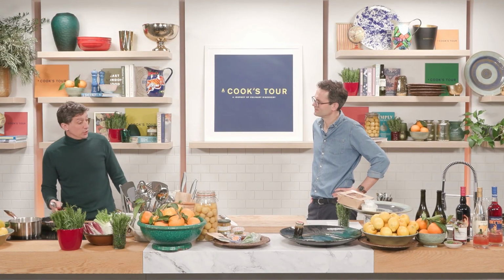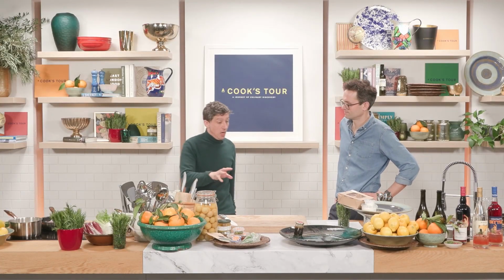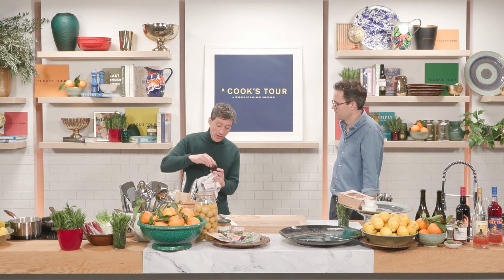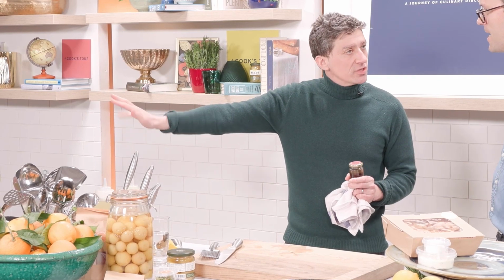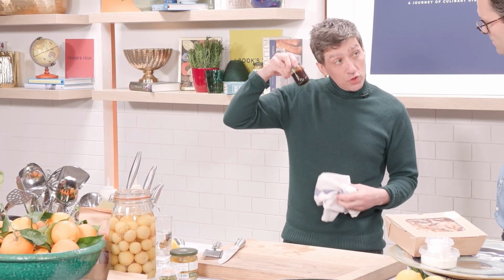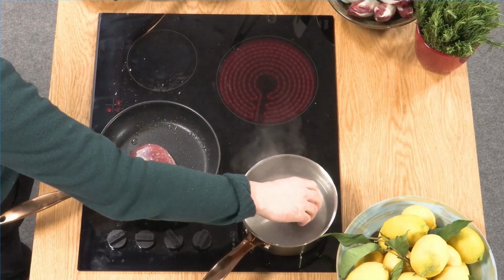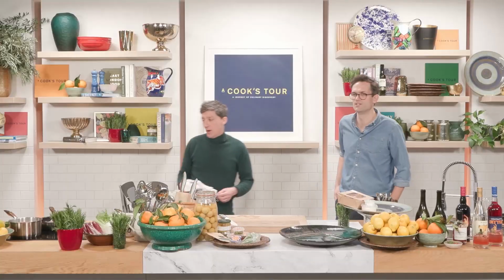The other thing that we're going to do while you're doing this process is we've got a lovely duck jus that comes in these great jars. And I've got a pan of water on here simmering, that's what you need to do. We're going to pop the jar in there, and that will just stay nice and warm until you're ready to go. Really nice and easy, that one.